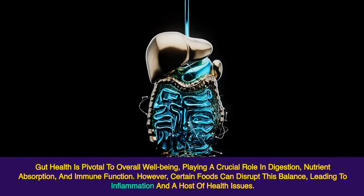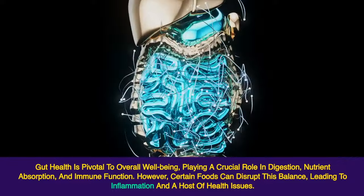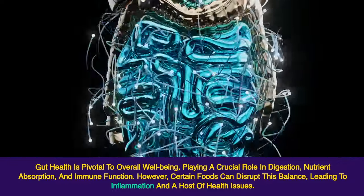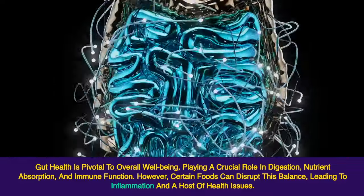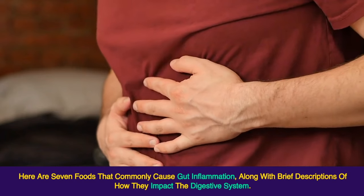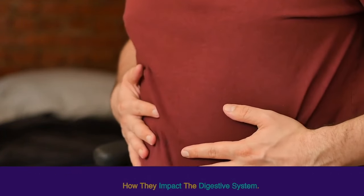Gut health is pivotal to overall well-being, playing a crucial role in digestion, nutrient absorption, and immune function. However, certain foods can disrupt this balance, leading to inflammation and a host of health issues. Here are 7 foods that commonly cause gut inflammation, along with brief descriptions of how they impact the digestive system.